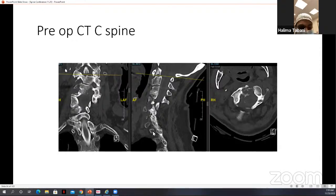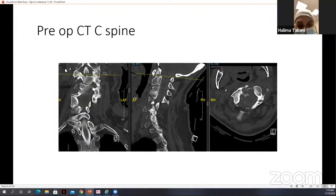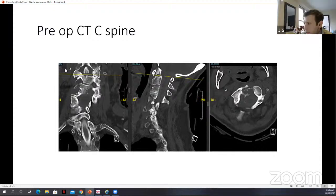I don't think we can hear you, Halima. So there is subluxation. I'll give you a hint. The area of interest is up here. So there's a dens fracture. Let's say it's a type 2 dens fracture. Yep, perfect. And like I said, this was managed conservatively prior, and that's why these edges look so well formed down, because this is not an acute fracture.